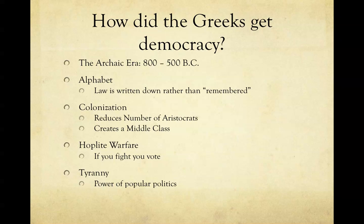Hoplite warfare. We talked about how this was a different approach to the military in the archaic period in Greece. Previous to hoplite warfare, only the aristocrats defended the city-state. Only the aristocrats had that responsibility. When we get the advent of hoplite warfare, it's a new fighting formation that takes a lot of people. You'll recall it takes a lot of people fighting in formation. Hoplite warfare helps to get us democracy because in the Greek mindset, if you are willing to put your life on the line for the city, you have a stake in the city. Therefore, you get a vote. So if you fight, you vote. Hoplite warfare required more people to participate than the aristocrats. So we have to open up the political system to more people if more people are putting their lives on the line for the city.